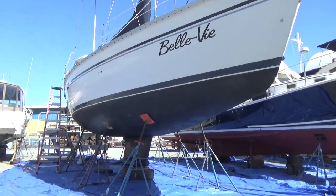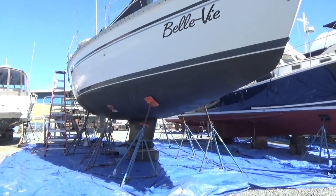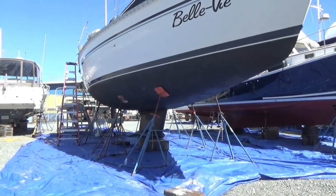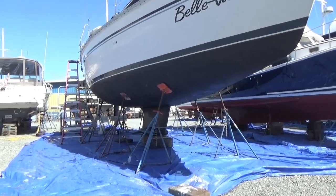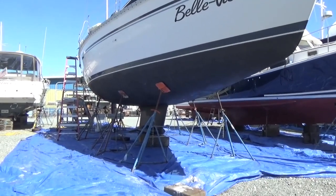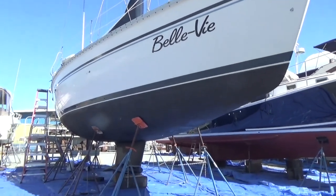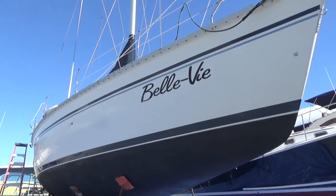Okay, the bottom is done. The bulb keel had to have some epoxy put on it, the barrier coat, because of bare metal. Got that on. Got two coats of blue hard paint and two more coats of black ablative. And that's what we have on the rest of the hull, is black ablative. We've got the topside all buffed out, nice and shiny.